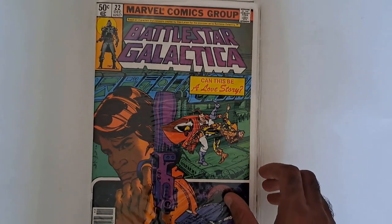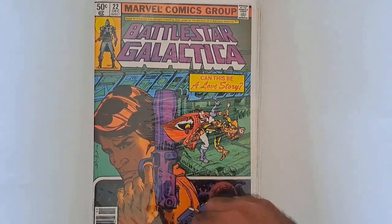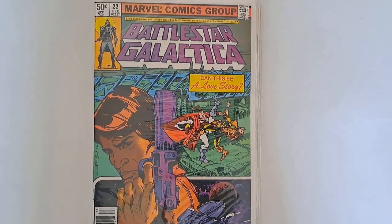Issue 22, Can This Be a Love Story? This is a cool cover too, with two different scenes and one common here. 22 was written by Steve Grant and Walt Simonson, art by Brent Anderson and Klaus Janson, and the cover is by Brent Anderson and Klaus Janson again.